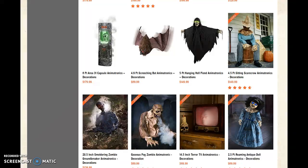Probably because of a copy issue, like they didn't get to make enough copies for 2016, because they had all the other roaming props in stores, so it must have been a good reason to not have the original Roaming Antique Doll. I know it makes no sense at all, because they have all the newer Roaming Antique Dolls in stores last year. Yeah, it makes no sense. But Terror TV will be coming back, and that's going to be a very exciting prop to see once again for the 2017 season.